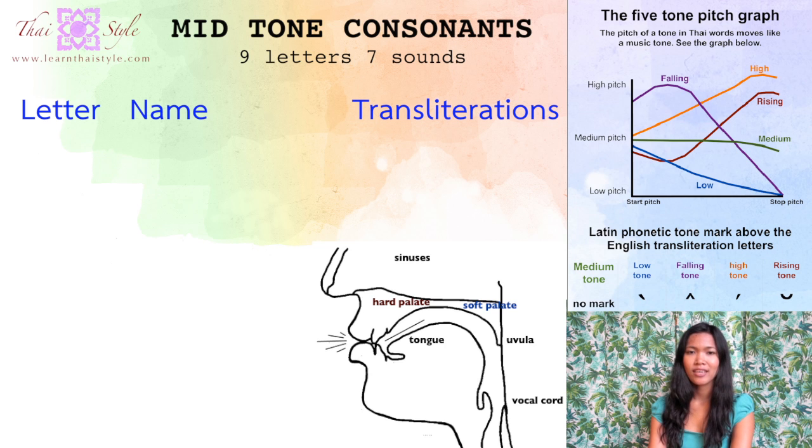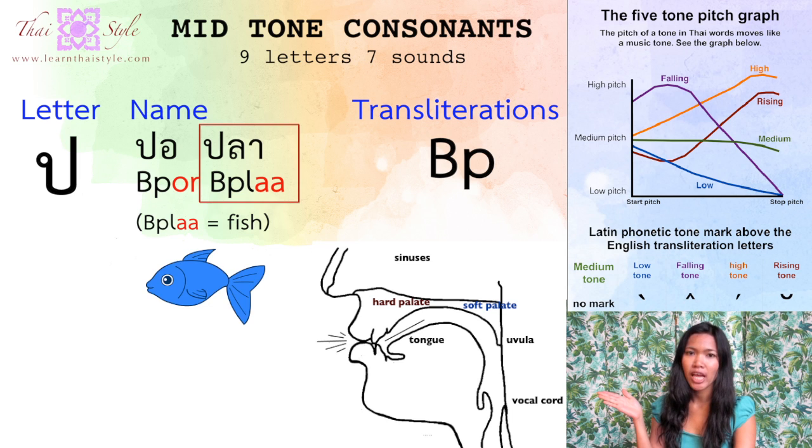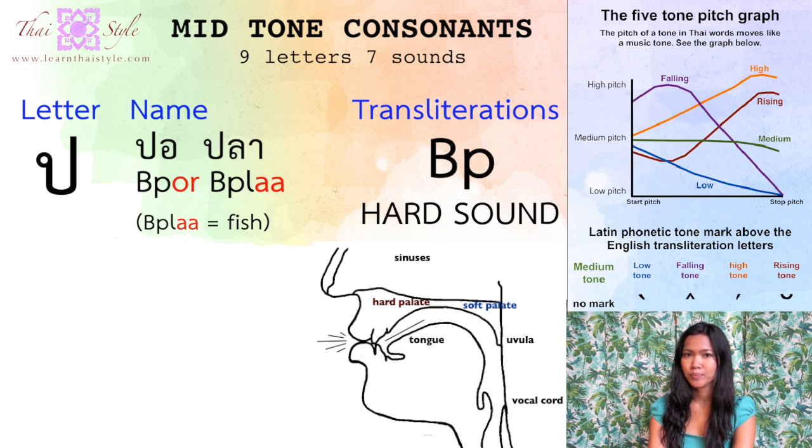The next consonant sound is B, which is bo, bla. Bla means fish. B is a hard sound. Close your mouth and use your inner lips to make a striking sound, and at the same time, push the air out to exaggerate the sound. B.